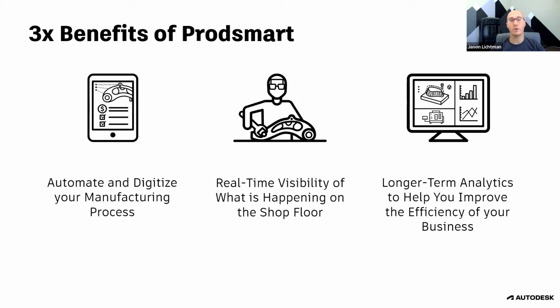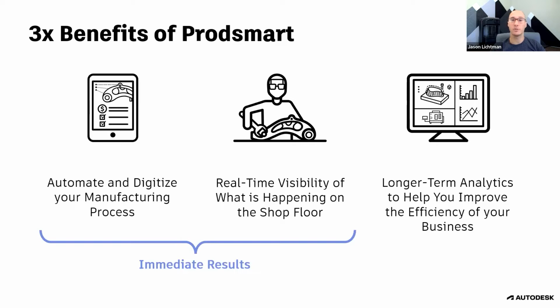Now, keep in mind, of course, that the first two values you're going to be able to get immediately. As soon as you start using Prodsmart, you're going to get the automation through the digitization of your manufacturing process, and you're going to get the real-time visibility of what's happening on the shop floor. But those longer-term analytics require data to build up over time. And so that's something that comes through usage over time.